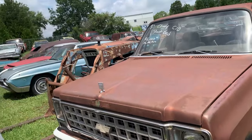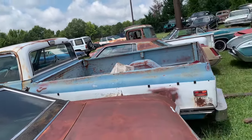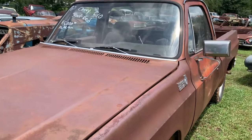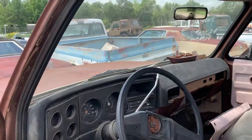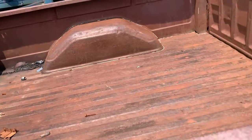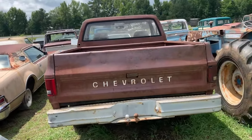83. Here's an old square body. 80 Chevy C10 short bed, 5,000 power steering, power brakes, automatic. Another C10 right there. All right. Let's look in the inside of this one. It's nice to open some doors for a change. I'm sure that won't happen when I get to the back yard. This bed's in nice shape. Look at that truck. Good looking truck.